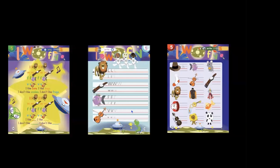Then the last two pages of the books are writing. And this is where, for the very, very young children, this is sometimes an issue. But it's not very difficult. In this case, they're just writing letters next to the words, next to the pictures. Maybe in book two, that may be difficult, but you probably wouldn't use book two with the very, very young children.